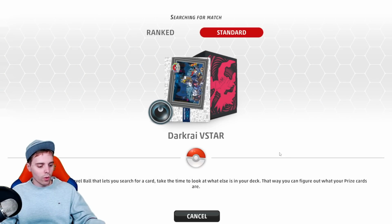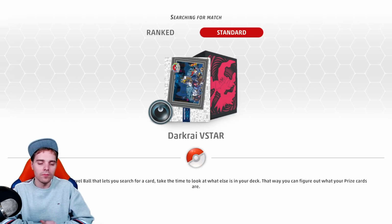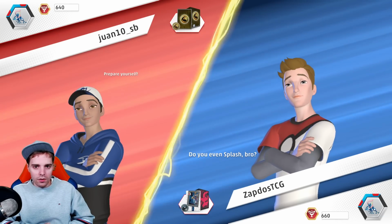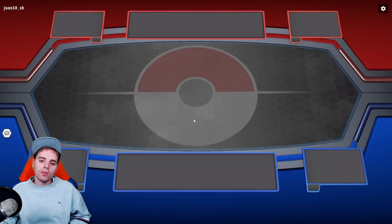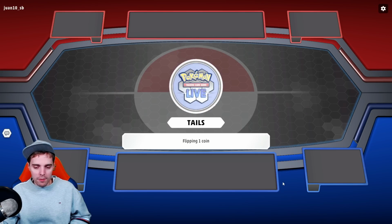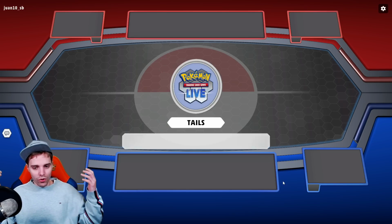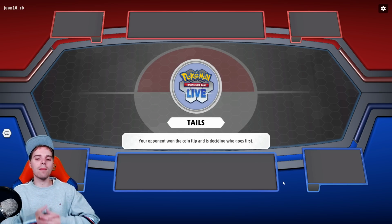So let's play another game with Darkrai VSTAR, and hopefully this time around, our turn doesn't randomly skip. Okay, next opponent playing Dragon Sleeves. That means they might play, I would say, Dragonite V, or maybe Duraludon. We also cannot go first again. I want to be going first so we can evolve into Darkrai VSTAR and slap huge damage turn 2.